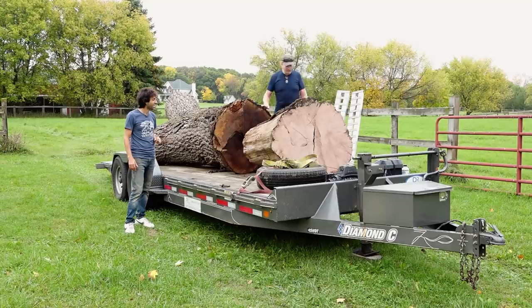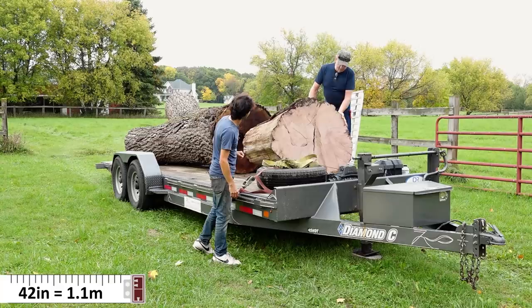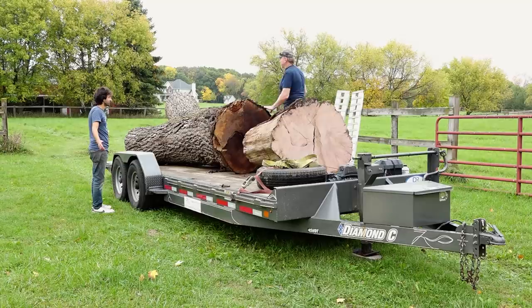This one is, I don't know, probably 36, 42 wide down here? I would say right around that. I forget, but we can measure it. We'll get some measurements out later. But the other one is this giant thing, another walnut that you said blew over, right?